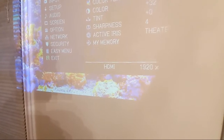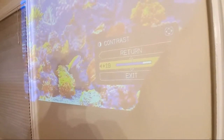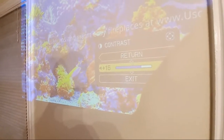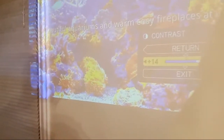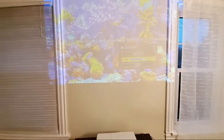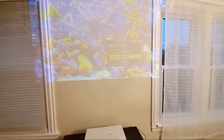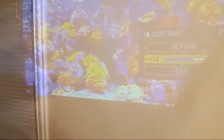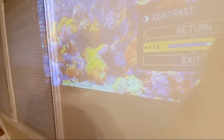Let's bring it down to... I would do 14. We'll do 14 right there. And then, let me see, because this contrast is like minus. I told him on the phone when I was talking to him, do not have your contrast down too low. If it's too low, then you're going to have a problem with the image showing up. And he had it at minus 32 the entire time.